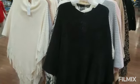Walmart does have cute things in there sometimes. You just need to hunt and look. I just love these ponchos for the winter time so much.